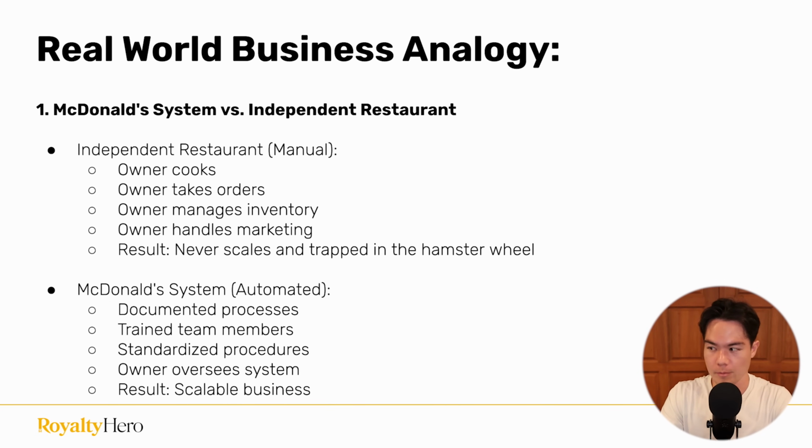So in terms of real world business analogy, we can talk about McDonald's as well as an independent restaurant, okay? With an independent restaurant, basically just a mom and pop shop, right? Everything is manual. The owner cooks, the owner takes orders, the owner manages inventory, the owner handles marketing, and as a result, you never can scale. And you're trapped in this hamster wheel of having to show up early at the business, having to do everything, closing it up, and rinse and repeat every single day. So once again, it's one of those things where you quit your 9 to 5 to start a business, but your business becomes your 9 to 5 job, or sometimes 9 to 9, right? Longer than 9 to 5. A lot of people do this.